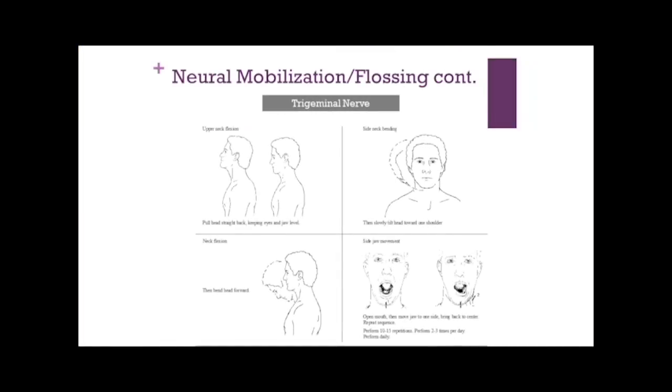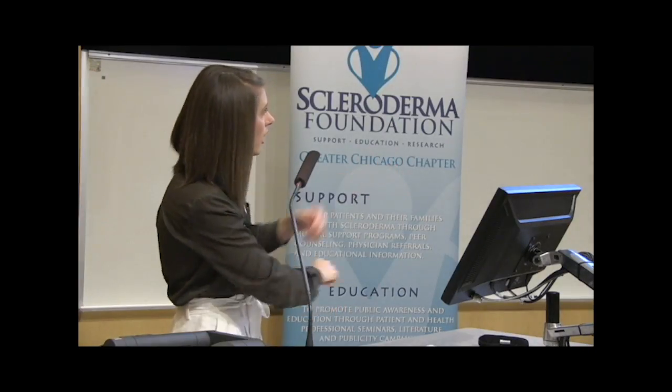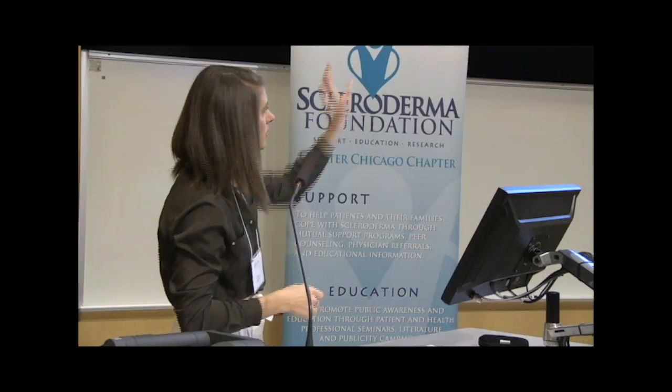And the last one here is that trigeminal nerve. So remember that nerve that runs right through your jaw here, right into your face, innervates tissues and muscle structures within your face to help you move your jaw. Again, it can become restricted. So this is just a breakdown on how to find and feel that trigeminal nerve.